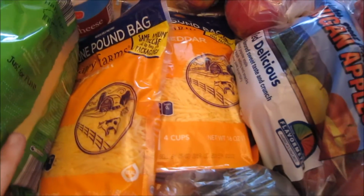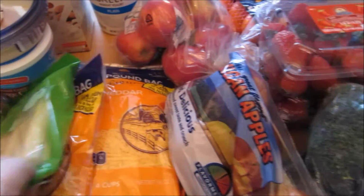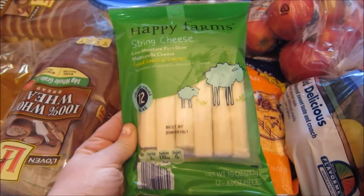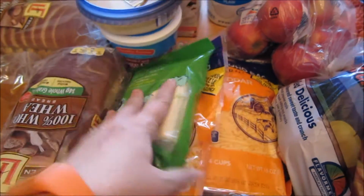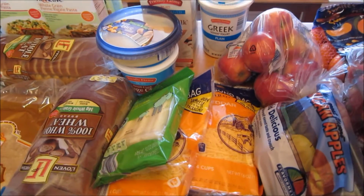And these are nice. These are the big, like 2 pound. Nope, I guess that's just 1 pound bags. And then cheese sticks are kind of a go-to snack around here, especially after school, because the girls can just grab those on their own and keep them pretty happy. So that's our dairy. And on to fruits and vegetables.